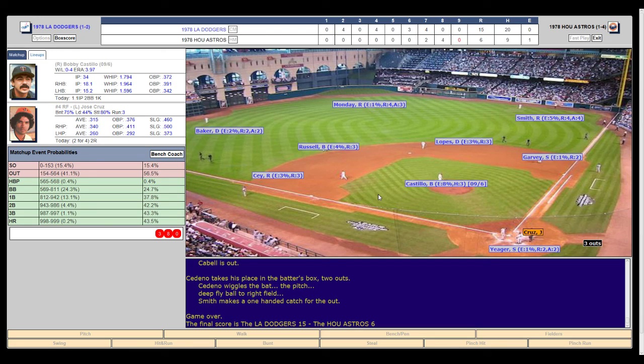Sal, Red Sox fan. Dodgers defeat the Astros in this 1978 retro replay using Digital Diamond Baseball. April 11th, 1978. 15-6. I suggest you check out the first two games of this triple header. Second game was a great game between the Giants and the Reds, and I believe the first game, I want to say it was, what was it? The Mets and the Cubs, I think. I don't know. This game here has totally messed my mind up.